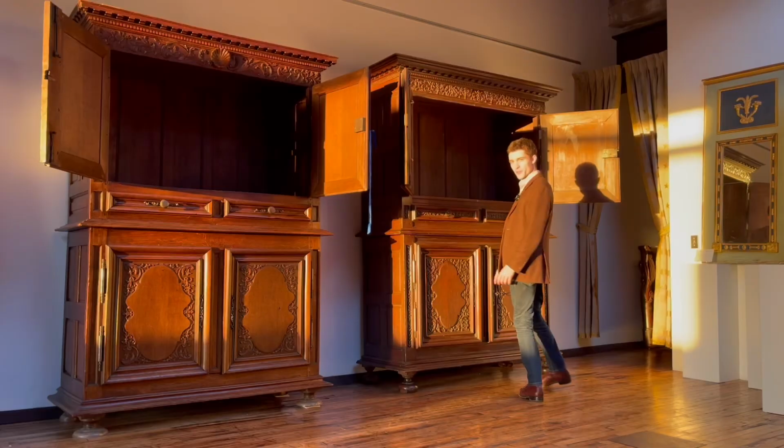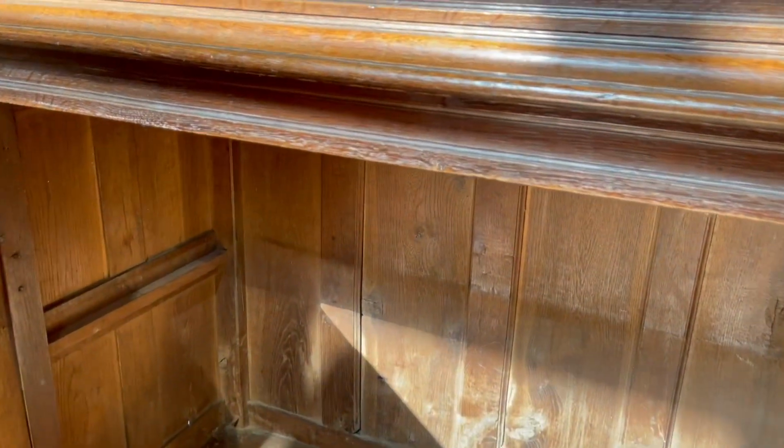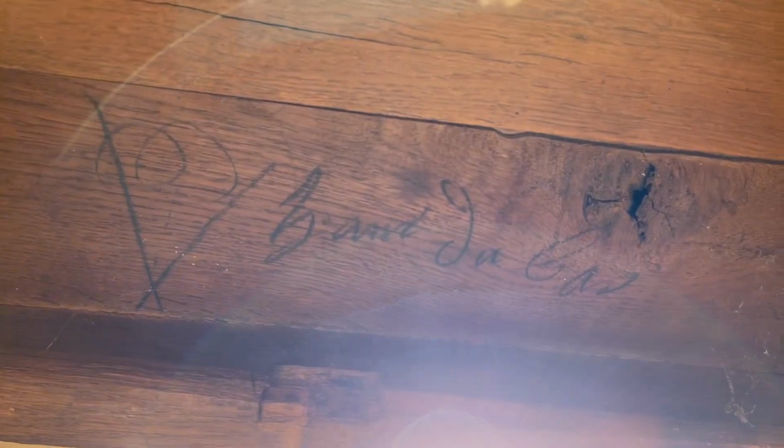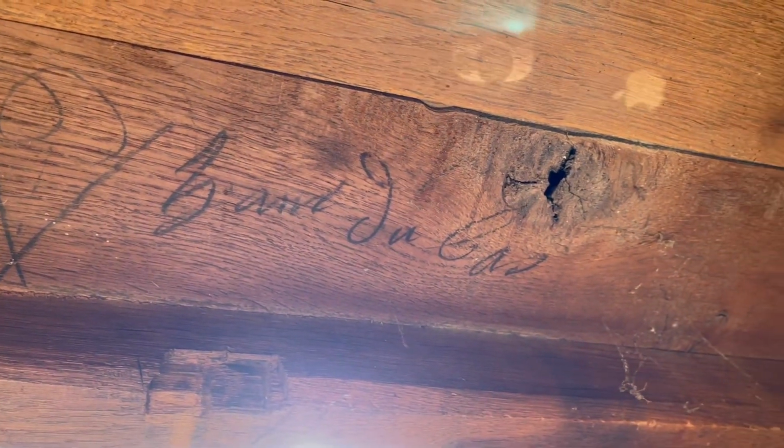And if we look up underneath this one, we actually see some of the maker's marks in charcoal, where he was noting down when the piece was separate in hundreds of little pieces. He was taking notes and reminding himself which pieces went where. It's kind of charming to see that that's still there 320 years later.